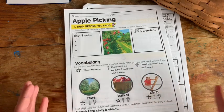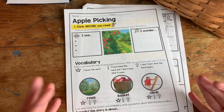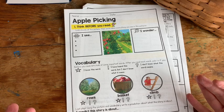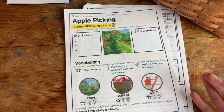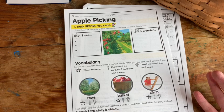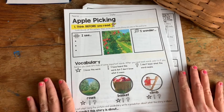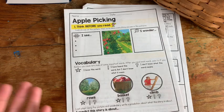And so what we really want to think about is when we're working with kids who don't have the background knowledge, the background vocabulary that we are expecting of them, that most of the time our monolingual students come with, and we don't have to teach that. Well, with our ELL students, we have to really focus on helping them build that background knowledge and building that vocabulary.